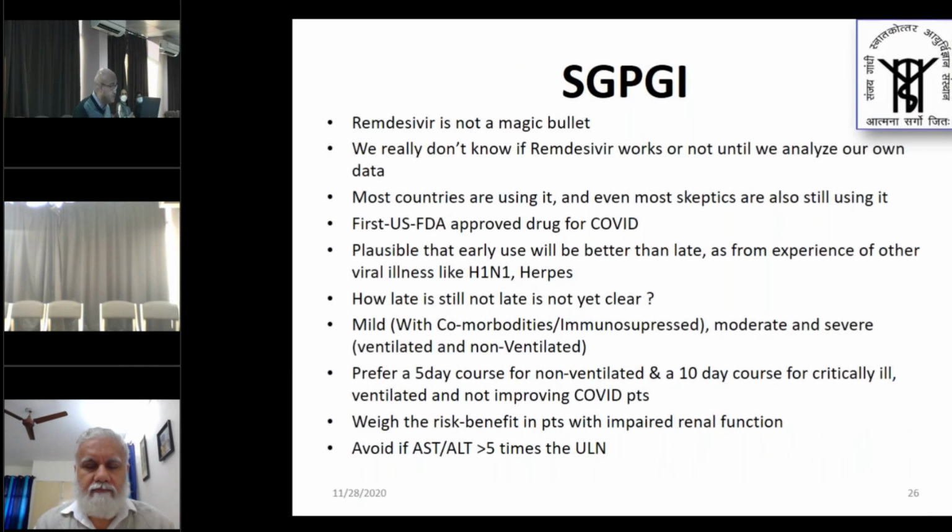So what does SGPGI do? We believe that it is not a magic bullet. We really don't know if remdesivir works or not until we analyze our own data, which we have yet to do. Most countries are using it, and even the most skeptical are still using it. It is the first US FDA approved drug for COVID. It is plausible that early use will be better than late, as from experiences with H1N1 or herpes, where we want to start within 48 to 72 hours. How late is not too late is not yet clear.